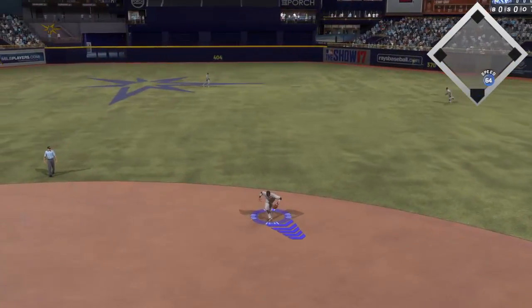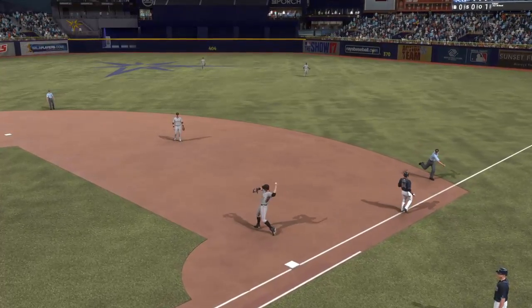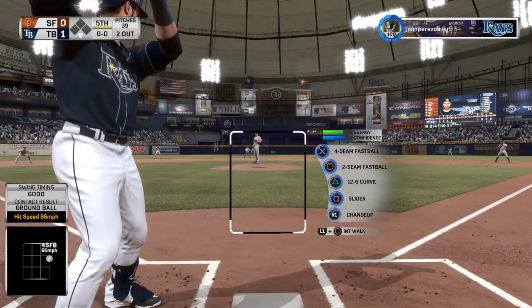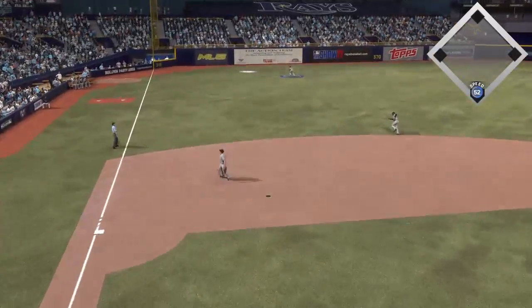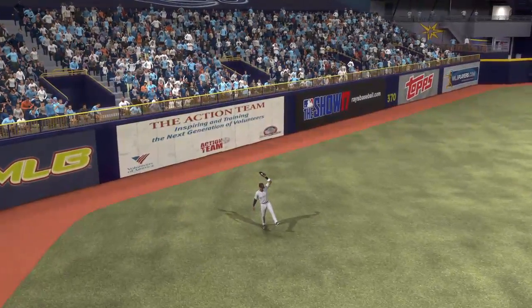Here's Zobrist now at second. Throw on to first takes care of him. 2 very quick outs to start the home 5th. At the plate, Jonathan Lucroy. He flew out in his last at-bat. Hit in the air out to left field. Gomez has a read on it. No trouble with this one, and the inning is over.